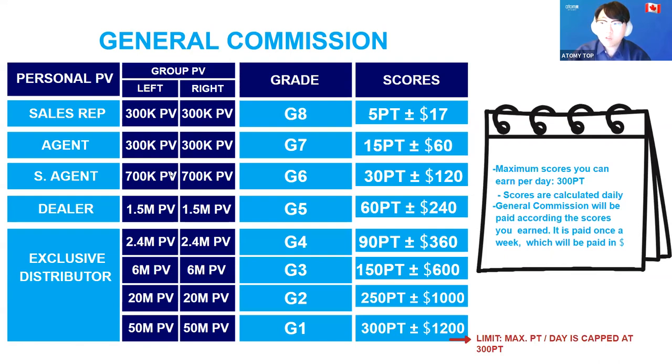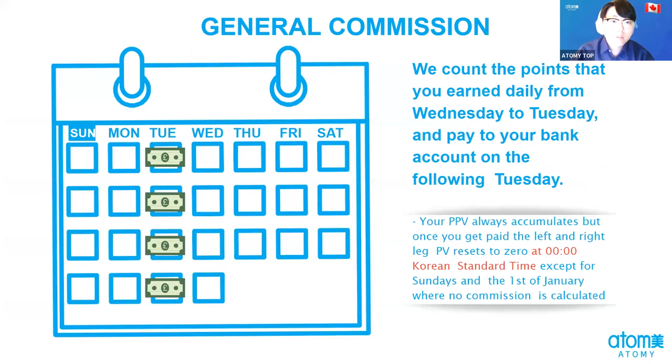Right. So as you can see, the group PV also went up, and that allows you to increase the amount that you receive. This continues to go up until you're able to reach $1,200 per day, which is the max amount that you can receive per day. We count the points that you earn daily from Wednesday to Tuesday, and then you get paid to your bank account on the following Tuesday. So that is how the pay works. It's almost like a weekly payout system, as long as you're able to receive payouts every week. That is the method that Atomy uses.